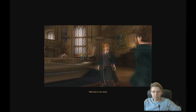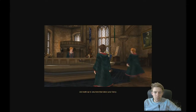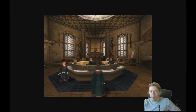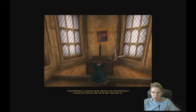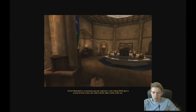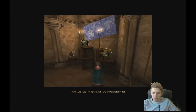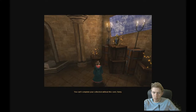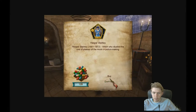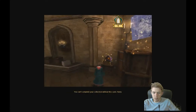Hello, Harry. Welcome to our shop. Hello, Harry! Look at all this stuff. Just walk up to any item that takes your fancy. We'll tell you what's what and how much it costs. Very well. Whoa, there's so many wizard cards. I'll take this one. Now there's a very special collector's card, Harry. We'll give it to you for free. If you can collect Afraid you don't have enough pumpkin pasties to buy that. Oh. You can't complete your collection without this card, Harry. I know. Great. It's a deal. You can't complete your collection without this card, Harry.